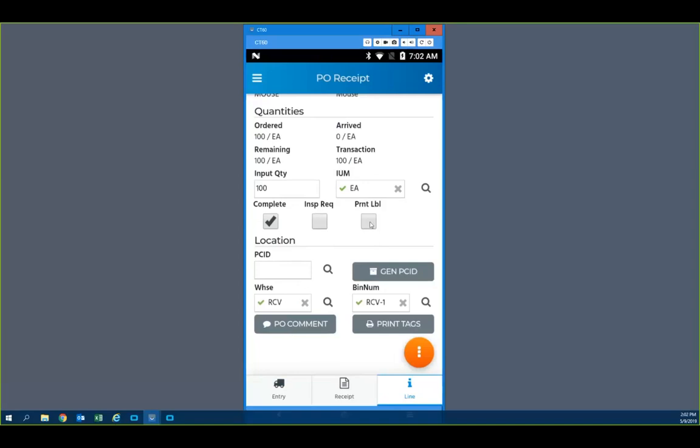I can also print my barcode labels from the device. If I've got one default report style and one default printer assigned to that report style, when I save this transaction, it won't prompt me to select the printer and select the report style. It just pushes it straight through. I'll leave that off for now.